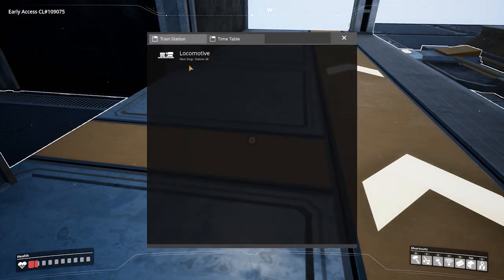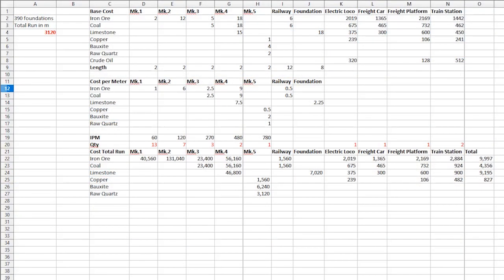But anyway, moving on. Right, so special thanks to Adam for, I don't know if he made it or just sending it through, but sending through this spreadsheet that shows how the distance affects the price. So if we just bring this down to 8 meters, we can see here that creating a piece of railway costs 4 iron ore and 4 coal, which is really cheap compared to the Mark 1, Mark 2, or Mark 3, or for that matter, Mark 4 conveyors.